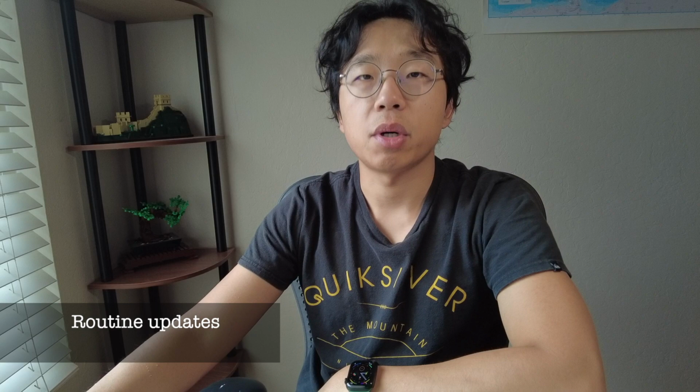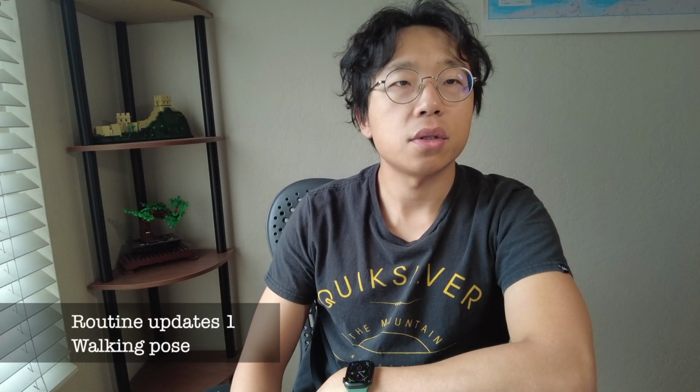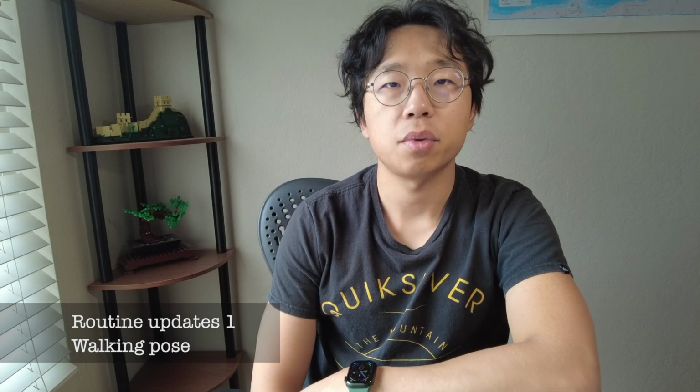Next, let's talk about routine updates. There are a couple of them. The first is the walking pose. Here's the footage of me walking during the trip. I don't think you can tell the difference compared with last time anymore, because I think overall my pose is good. The push that I can feel every time I push off my injured leg is also stronger and better. I guess that's just what the progress brings me.